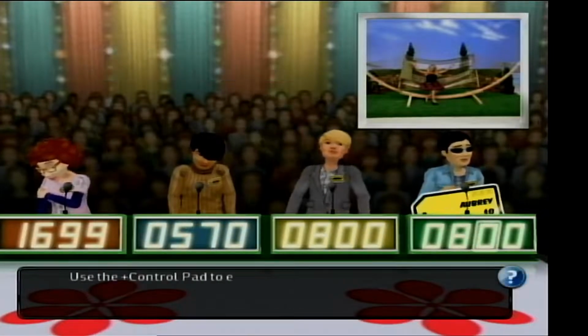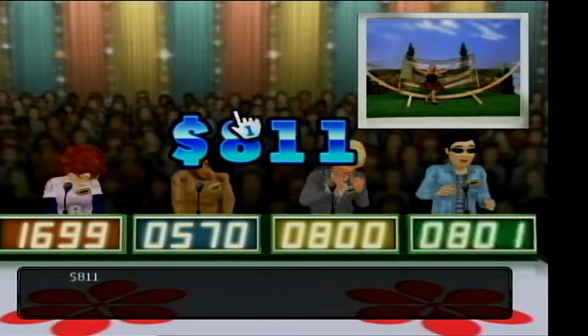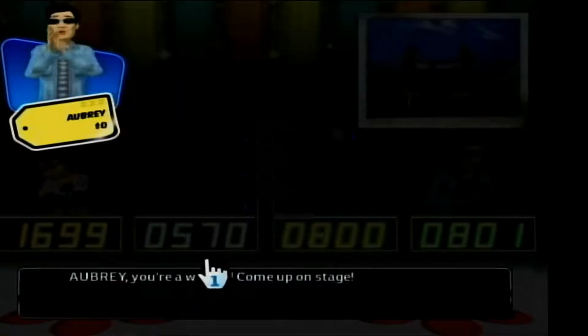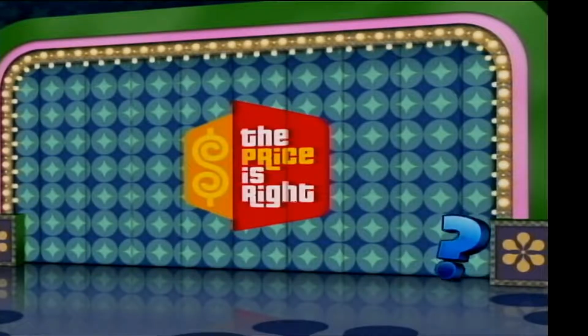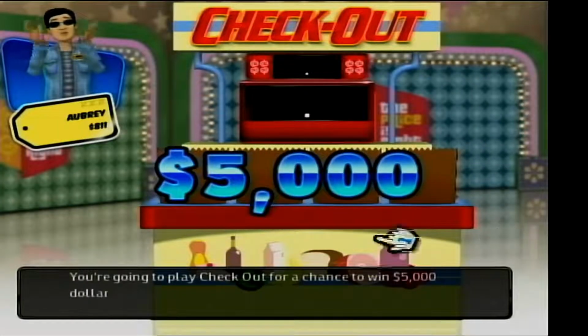It's your turn to bid. The actual retail price is? 11. Come up on stage. You're going to play Checkout for a chance to win $5,000!